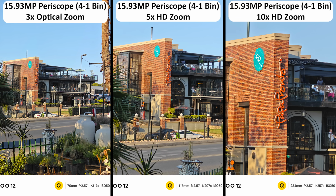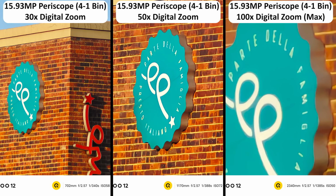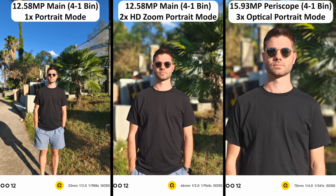The periscope produces a fantastic 3 times optically zoomed shot and retains detail whether you zoom in further at 5 times or even 10 times, which iQOO like to call HD zoom. Things are still packed with detail at 30 times digital zoom, and though detail takes a knock at 50 times and 100 times zoom levels, I was seriously impressed with 50 times. Portraits can be taken with the main at 1x or 2x and both look great, but 3x optical zoom using the periscope had me absolutely speechless.